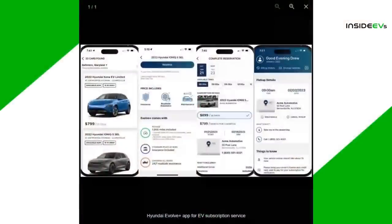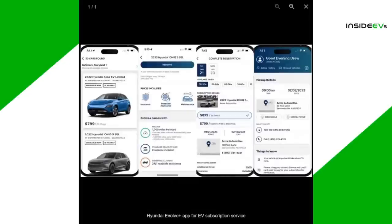Or you're visiting the country for work for a couple months. We don't have a good subscription service. Hyundai came out with one, and it's not cheap, but it's cheaper than leasing a car and getting out of it. It's called Evolve Plus, and I believe it's only electric. You can get an Ioniq 5 or Kona on a monthly subscription. I don't know too much about it. The mileage limitations are pretty rough.